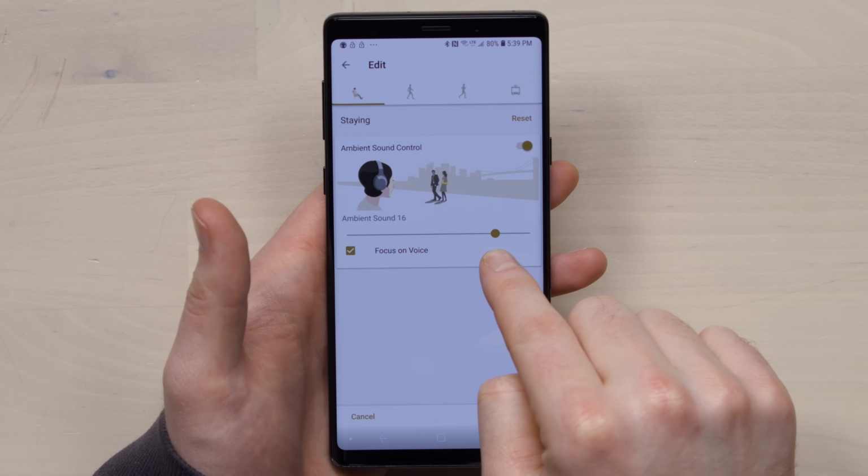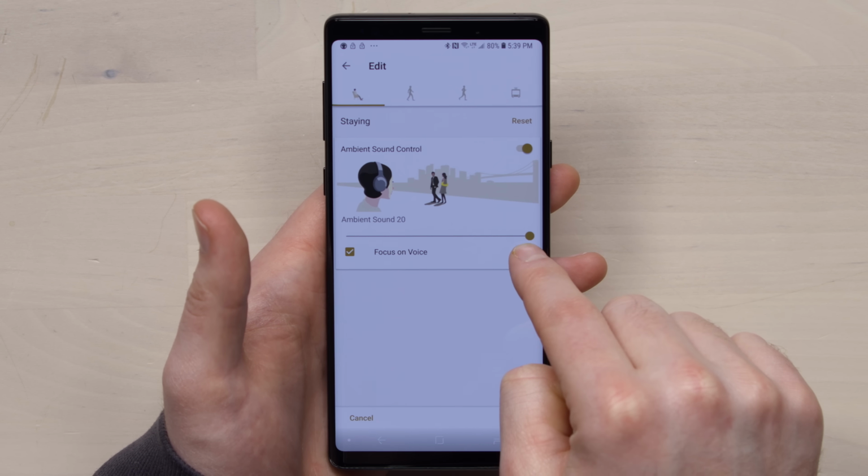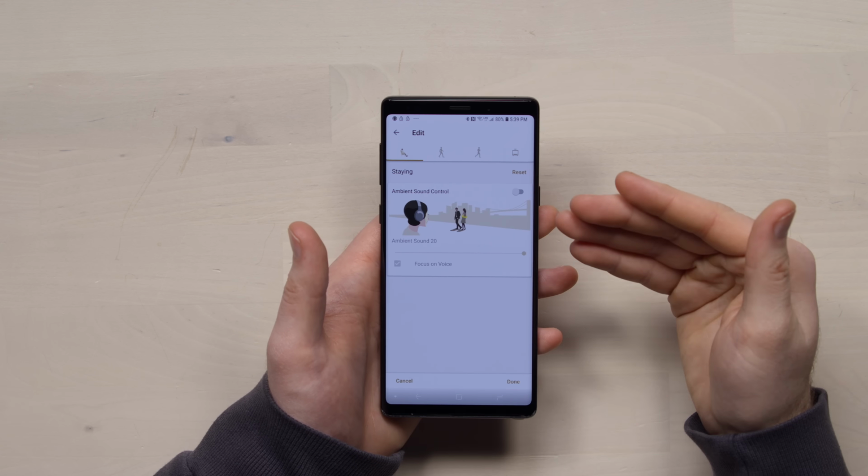The configurability is extreme. I can go in here and toggle the amount of ambient sound. I couldn't do that over here. If you're the type that likes to use these on public transit, you know they announce the different stops and whatnot. If you have the ambient sound control on, it's blocking out some stuff, but letting some stuff in.